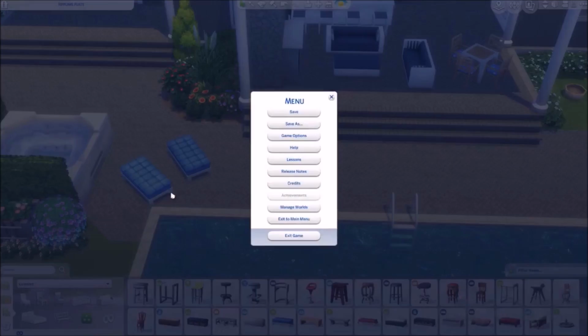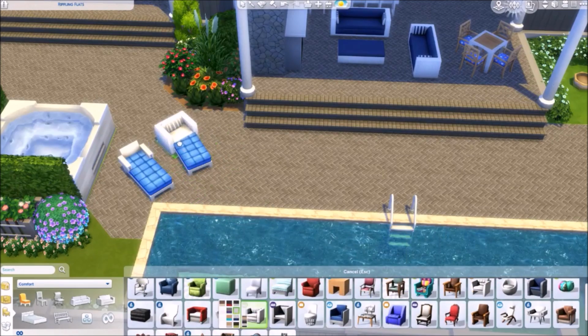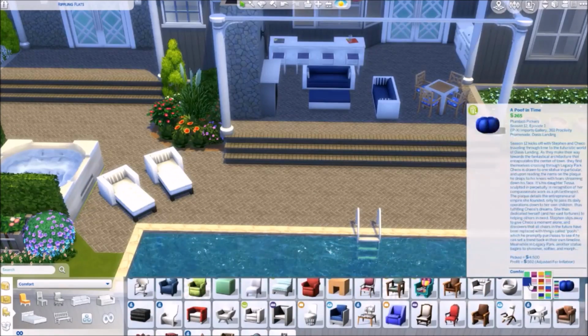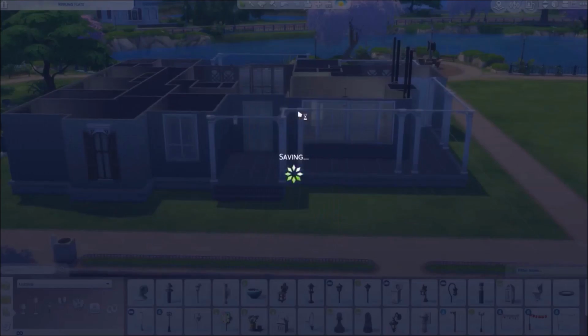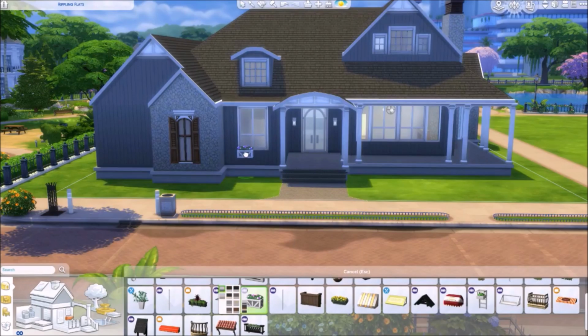And then I added these things, which I kind of makeshifted, as you can tell. I makeshifted these little lounging chairs on the side of the pool and then put some of these cute little things right there. I really love that backyard. I totally want to go to that backyard. Like, I would definitely go there.